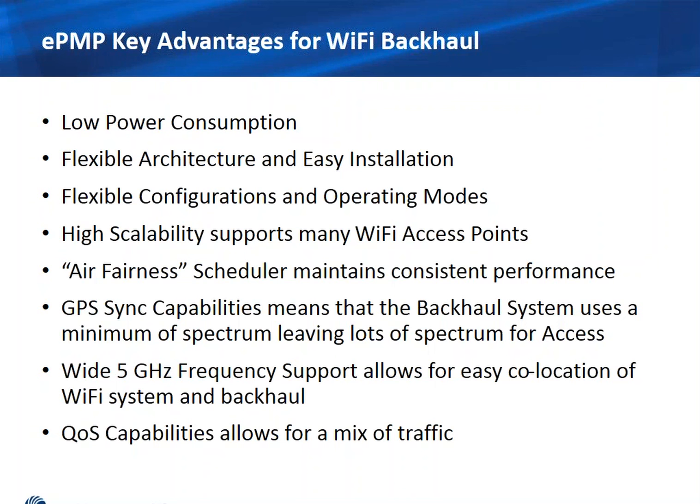GPS sync, as I mentioned, allows you to do frequency reuse, and this is really important. As I mentioned, you need to be careful when you're backhauling Wi-Fi that you carefully choose the frequencies for your access points and your backhaul. And because ePMP supports GPS synchronization and you can do frequency reuse there, you're not taking up a lot of the spectrum for the backhaul, and yet you still have high capacity, and you're leaving most of the spectrum available for access, which is really what you want to do. So as I mentioned before, this helps you with co-location.